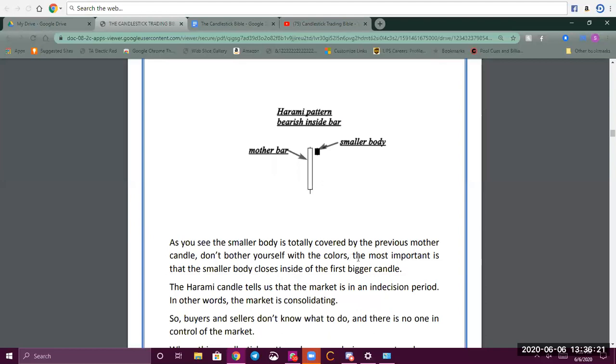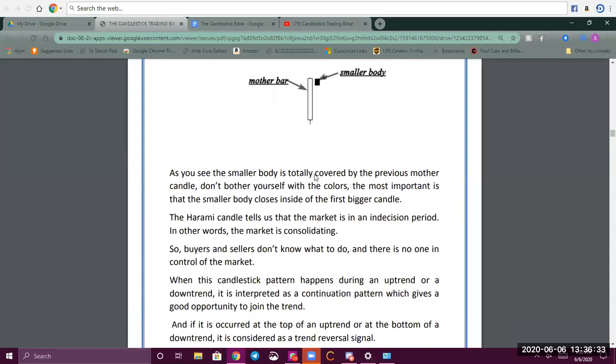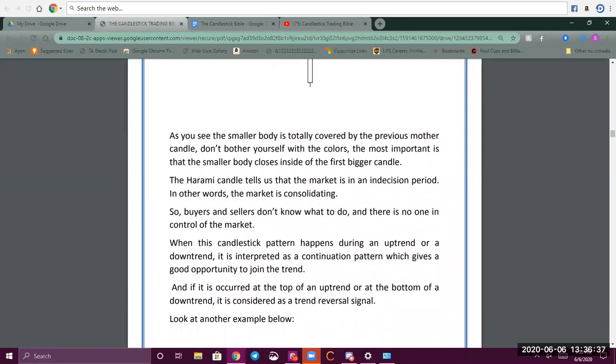Don't bother yourself with colors. The most important is that the smaller body closes inside the first bigger candle, and significantly too. So buyers and sellers don't know what to do, and there is no one in control of the market. When this candlestick pattern happens during an uptrend or a downtrend, it is interpreted as a continuation pattern, which gives a good opportunity to join a trend. So this is not reversal, this is joining.